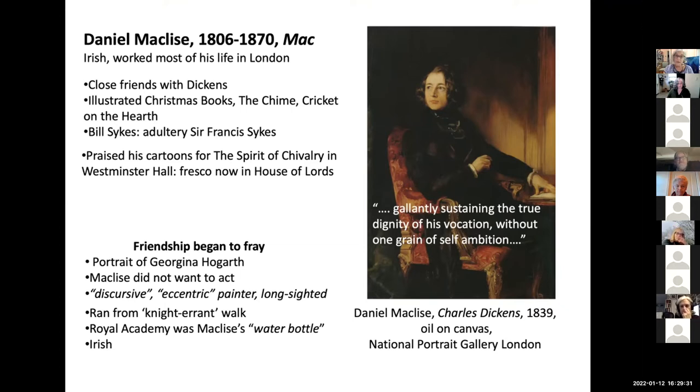They were very close. But he used Georgina Hogarth, Catherine Dickens' sister, as a model for his painting called The Waterfall at St. Nighton's, which you can see at the Victoria and Albert if you can ever get there. And Dickens then purchased it anonymously, he said, because he will either give it or set some preposterous price upon it. And their friendship began to fray.